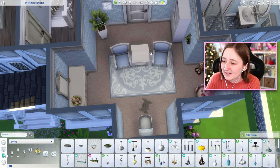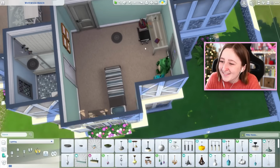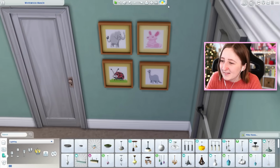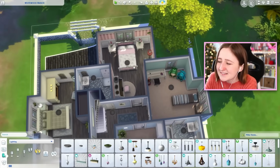This nursery is weird. I don't know why I put the chairs like that. It doesn't even look good. Like, they're not even placed nicely. This bedroom's horrible, too. It looks so empty for some reason. What was I thinking? And look at how poorly these are placed on the wall. This isn't even in the right spot. Oh, my goodness. This bedroom's all right. Yeah, that one's fine.